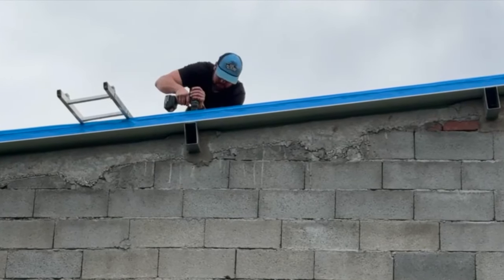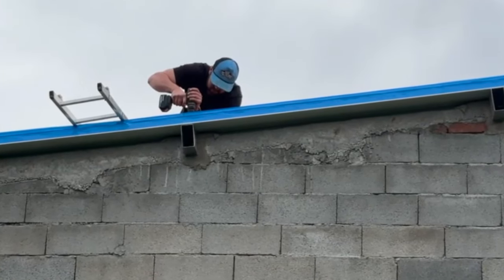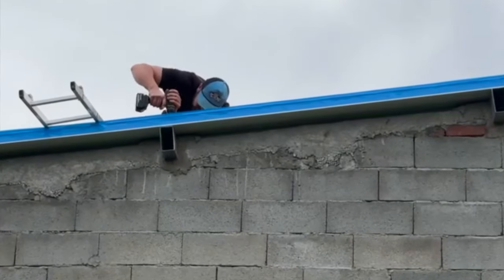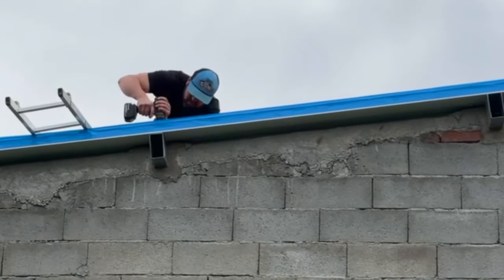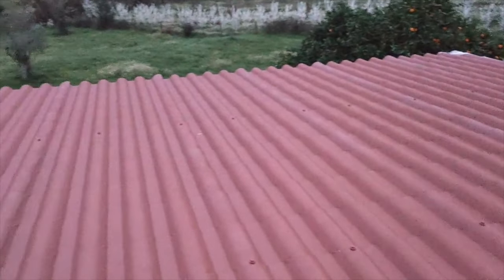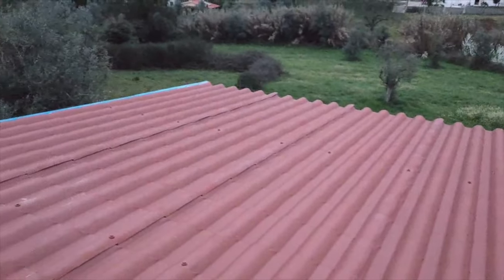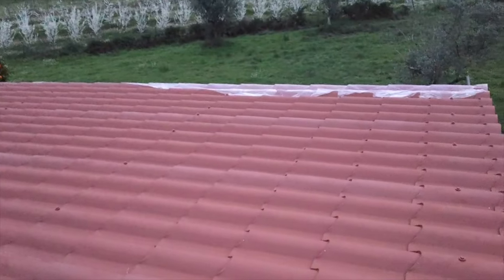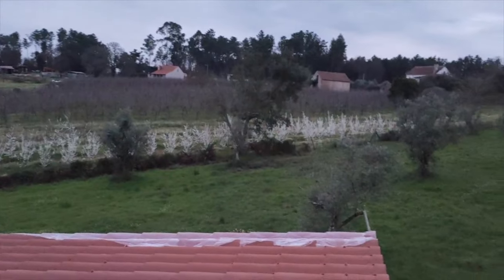Better take a picture of that. Apologise about the camera footage, but the roof is done. Got some extra screws to put on the one side. Got to take some of the plastic off here, but we're done. It's getting dark, so we need to get down.